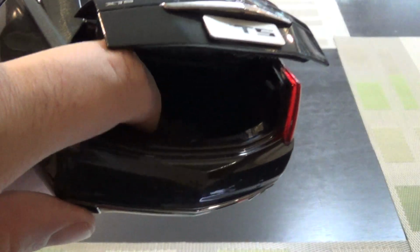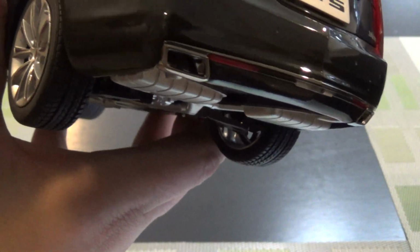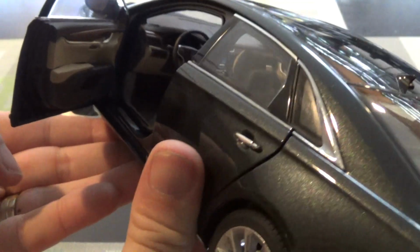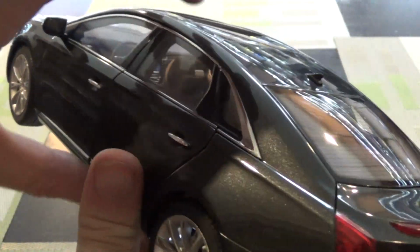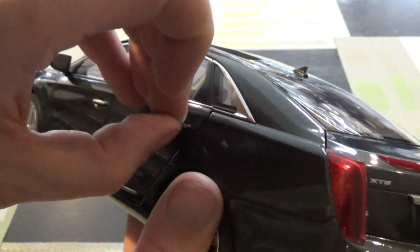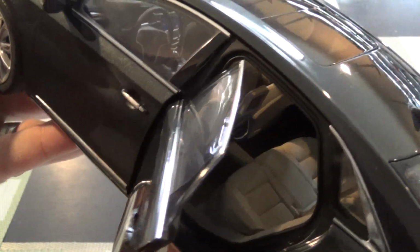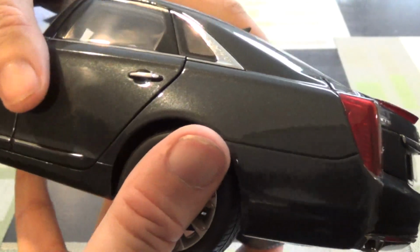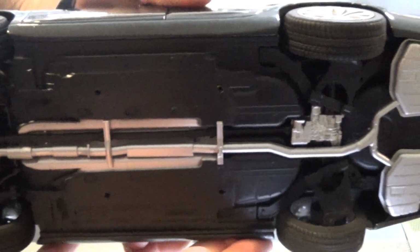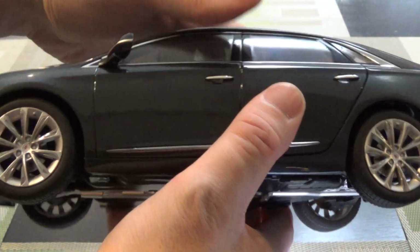Again, carpeted trunk. No removable spare tire cover though. There, it's open. Interior again is pretty good. Carpeted as well. Let's see if I can get the back open. Again, pretty detailed model. This is, I'd say, on par or above a typical Norev. Similar in quality, but a little bit better to the S-Class that I reviewed a few months back.